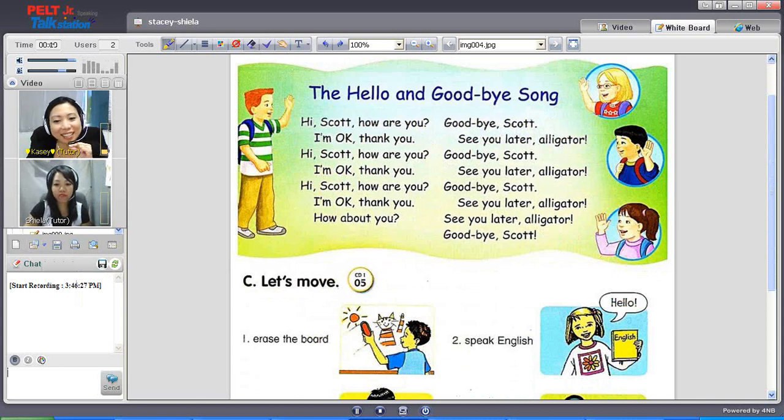And then here I have, well, we don't have the CD. So sometimes we don't really know the tune to the song. So in my case, sometimes I either ask the student to read or sometimes we skip it altogether. Some students do not like reading so much. So in that case, we just skip. How about you? How do you handle the song part?